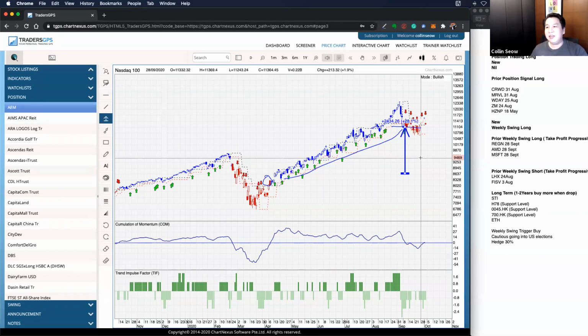Clear? Any question? Okay, so on the hedging part, I add in something new right now. Sometimes we talk about what percentage to hedge, so I put it over here, 30%. Right now it's not bearish, but because this part already has a sell signal.